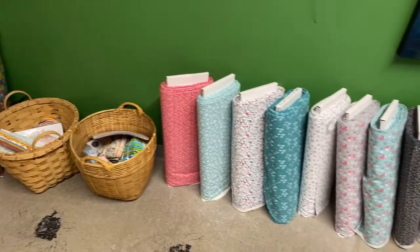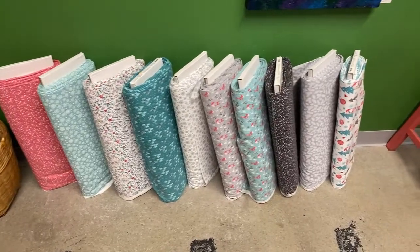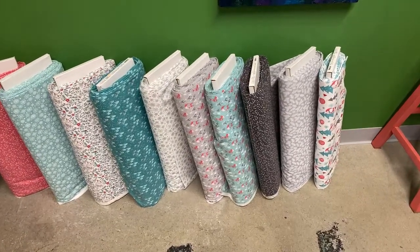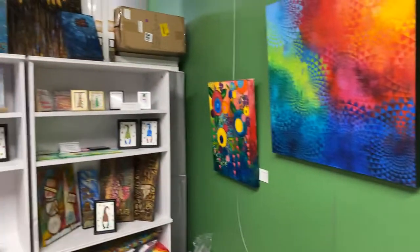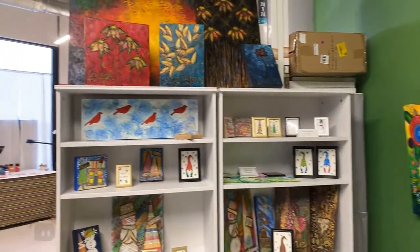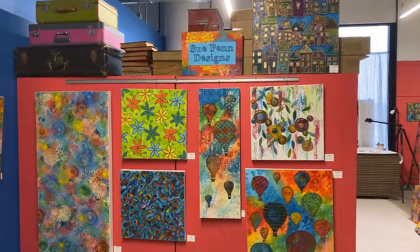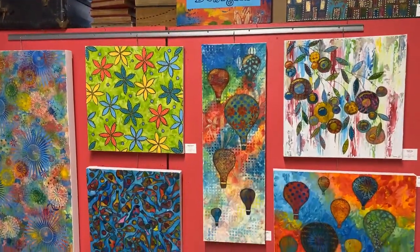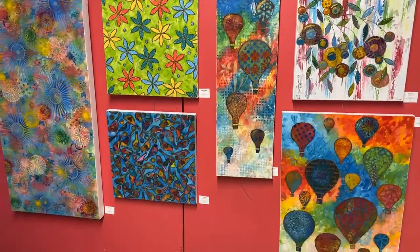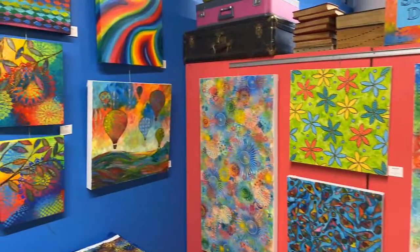She does another line of fabric with FreeSpirit that's under a different name, and I can't quite remember what it is, but this is actually a winter flannel line. Sue has been designing fabrics for more than 25 years. She's been with FreeSpirit just before COVID hit. Before that, she's been with many other companies, many times not designing fabrics under her own name. She was a creative director for a couple of fabric manufacturers too. So she's been in the business a long time.